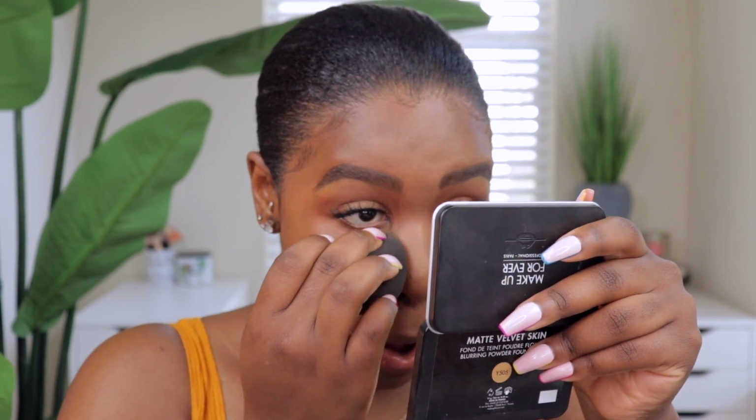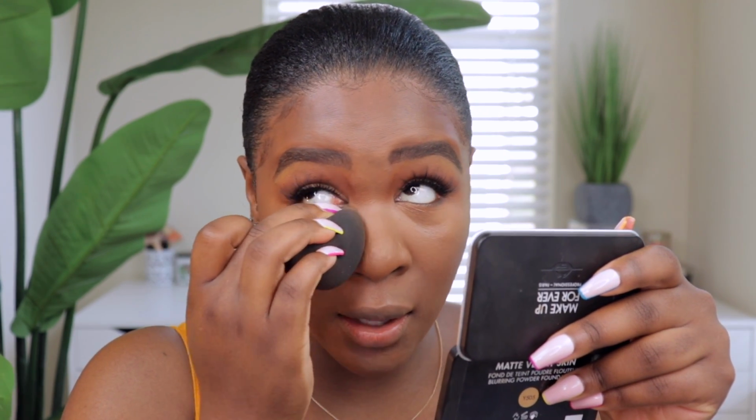So I'm just gonna blend this out first. And when it comes to setting the under eye, what I typically do first is I press the powder into my skin first and then I bake on top. If you don't bake, you can just go ahead and set your skin. But of course, if you are, I love to set the area first and then bake. So I hope that makes sense. It's basically to make sure that it doesn't look cakey on the skin.